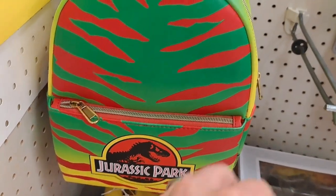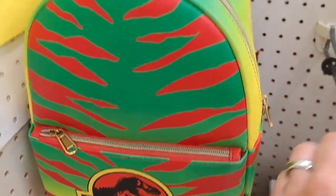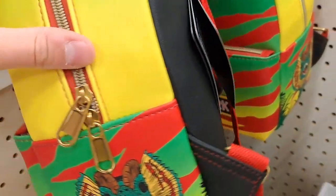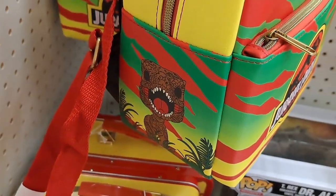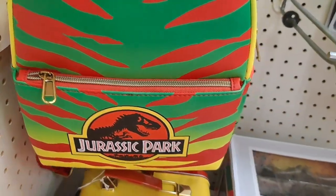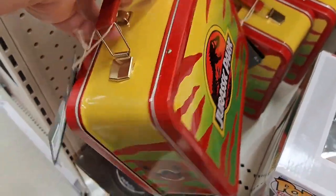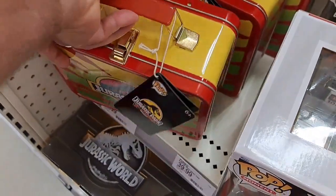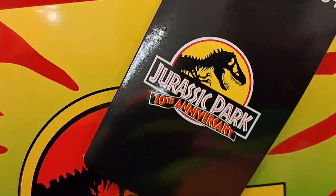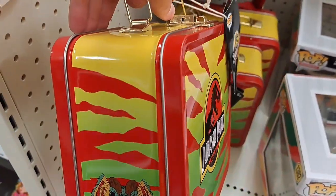Wow, check out this Jurassic Park backpack. 30th anniversary Funko backpack, so awesome. It's got the Dilophosaurus on the side. T-Rex, so cool. We also got this lunchbox here. Super cool. T-Rex, Dilophosaurus, 30th anniversary Funko Pop lunchbox. Check it out, see if your Target has it.